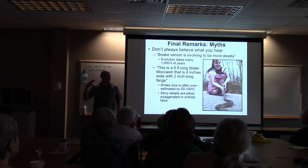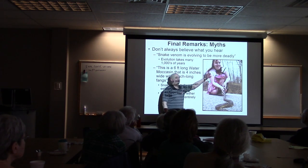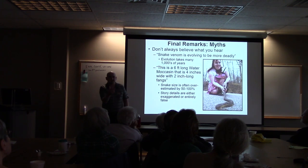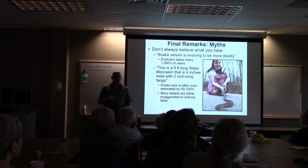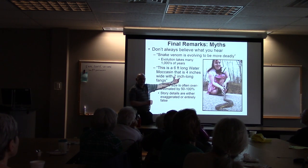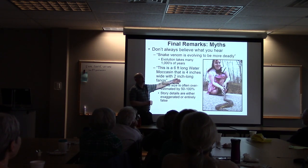But as you're going through maybe social media or news sites, you might sometimes see an image like this. My lovely wife holding the snake for me and managing not to get bit at the same time. But where we see these forced perspective pictures and make it seem like these animals are really close to the camera and giant compared to what's in the background. And you might see some sort of caption like, oh, this is a 6-foot long water moccasin that's 4 inches wide with 2-inch long fangs. It can kill you just by looking at you. Okay.